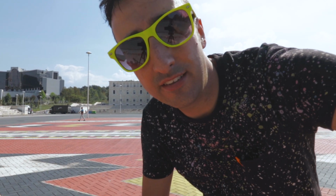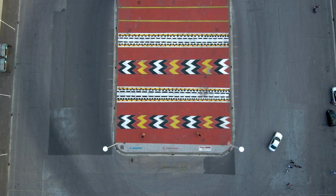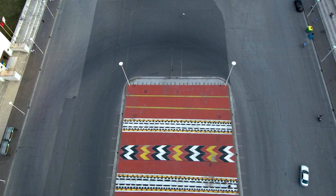Here we go. Right, we have made it to the end of the boulevard, and if my camera doesn't fall off, this is the University of Tirana. Very pretty sight, really nice at night when the light is up. I might just cut through a little bit of drone footage that I've done the other day so you get the idea.